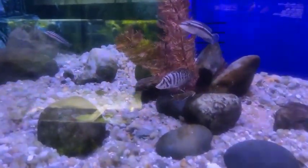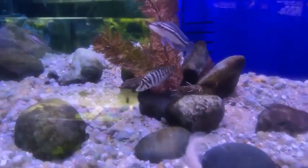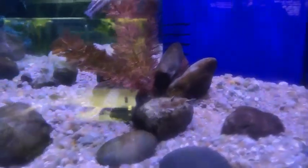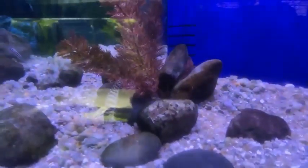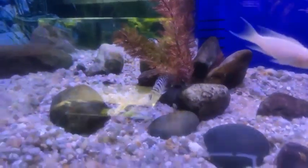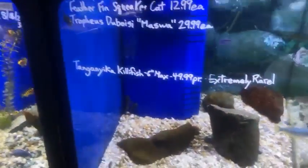Beautiful black calvus, and that catfish swimming around him is the Synodontis petricola. Beautiful catfish that comes from some of the African lakes. Unusual, they do well with the African cichlids, but most of them do well in a regular aquarium with community fish.